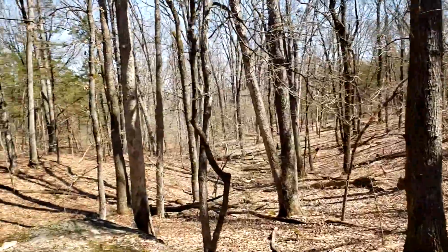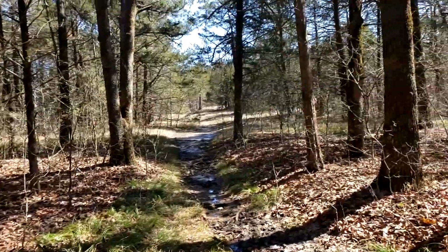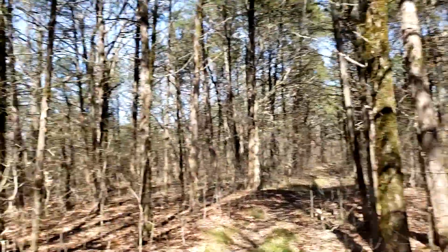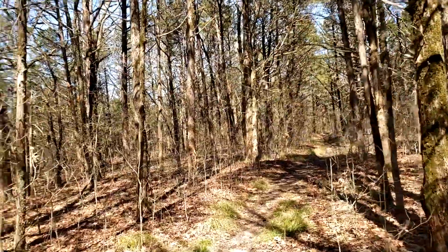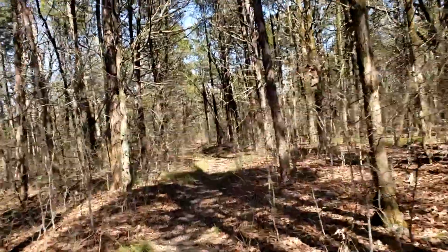So, all right, this way we're going. Okay, so there's the Coy Bald Trail we just came out on. Here's the trail junction sign, Long Trail, Coy Bald Trail. Assuming that goes back to the parking lot of Coy Bald. So we're off back down to the creek now, back on the Long Trail.